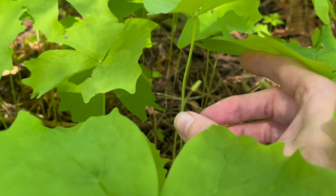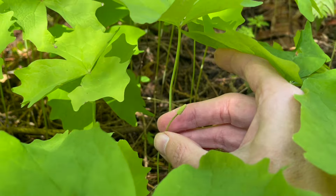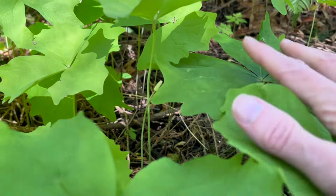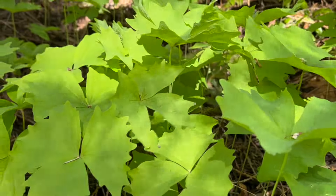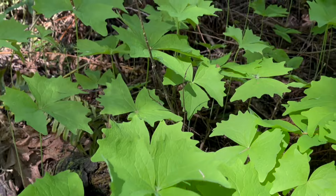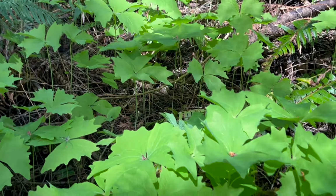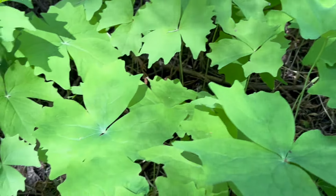And that genus name, Achlys, means mist. So it's thought that that's derived from the flowers that this bears. But let's get back to the basics on this one. Anytime I'm in a forest and I see this plant, I feel automatically like I'm in a very special place, because I don't tend to see this in younger forests. It's more one that I see in rich, moist soil of older growth.